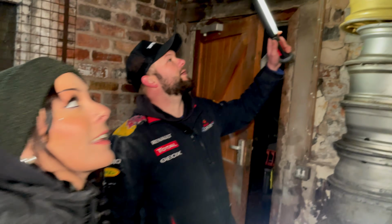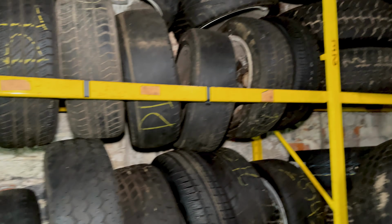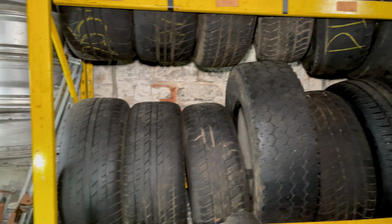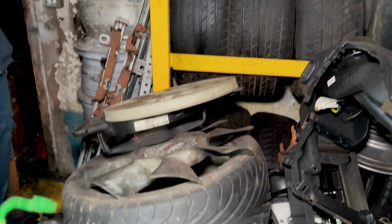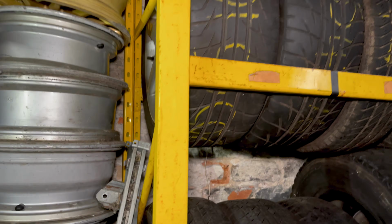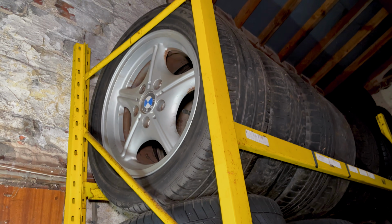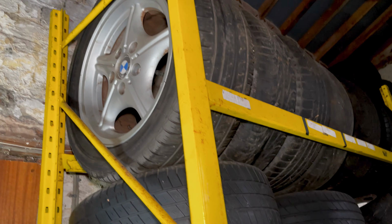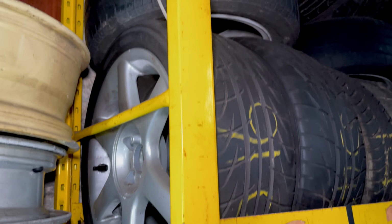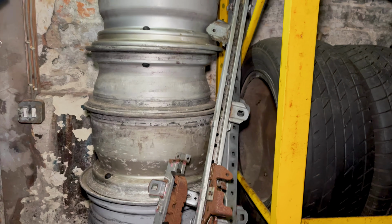Look at the amount of wheels. My God, we've got motorsport wheels, fans and engines. Andy, you're a BMW guy. Look at the Z3 wheels up there. So if I remember rightly, they're the wheels that you would have probably seen on the blue Z3 in GoldenEye in the Bond film. Randomly sat on a shelf. We've literally found all 4 of these ones now.